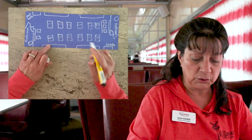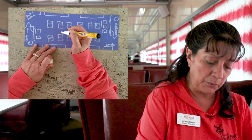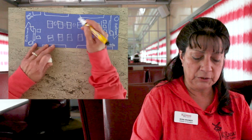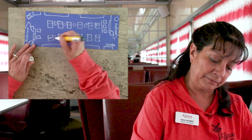So these are windows, and you could write windows in here. These are seats for you guys to sit. And then if you really, really wanted to, maybe we can put tables in between where you're facing. And that way you could play games if you brought games with you.